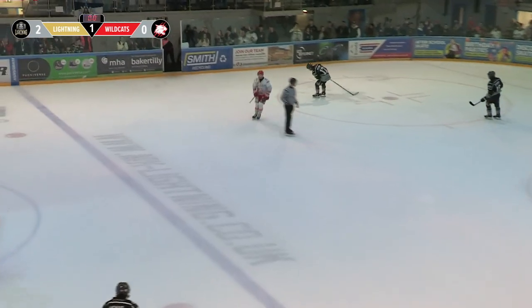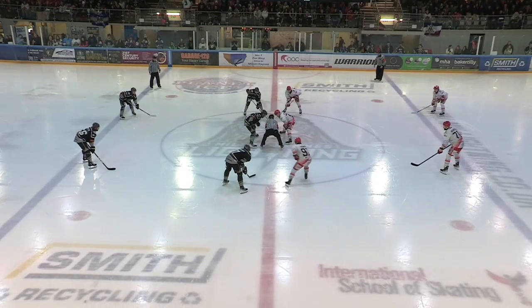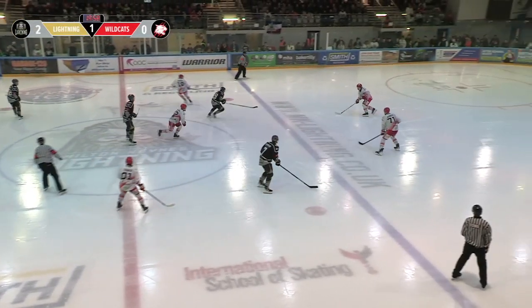And I think overall Lightning will be slightly happier. There's some things to work on as Swindon started to come back into the game against the Tower, Billing. I think it's Jones over the other side, is it? No, Sayers, apologies.